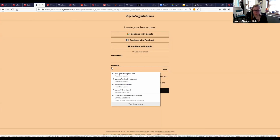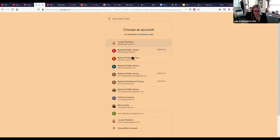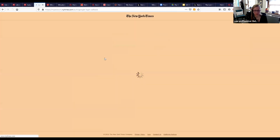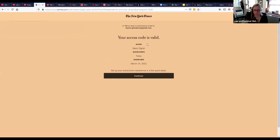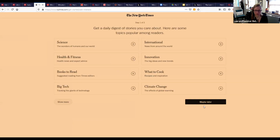And then it's going to ask you to create an account. I happen to have one, so I'm just going to log in with my personal account. You get 72 hours of access to newyorktimes.com. It'll say your access code is valid. And if you don't already have an account, you can just create one. And then it's going to walk you through, probably because I've never answered these questions, it always asks me, but I'll say maybe later.